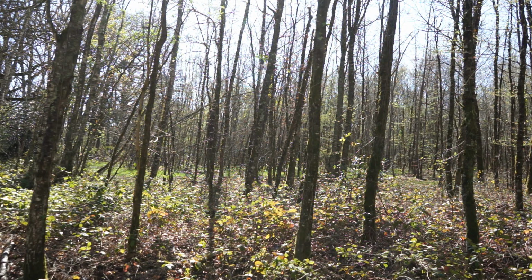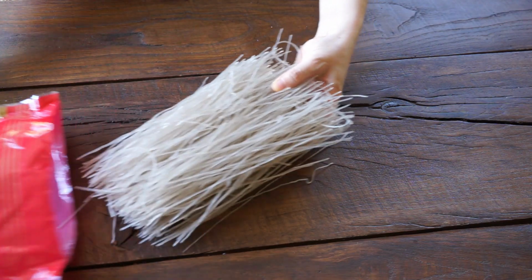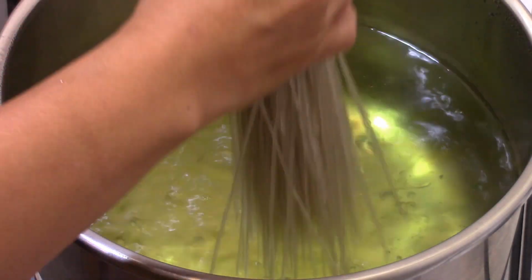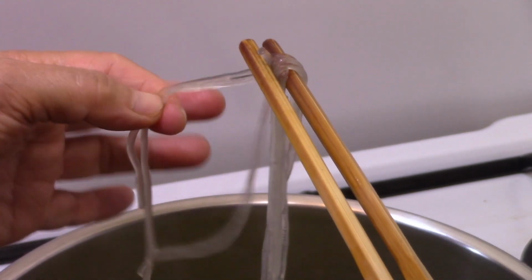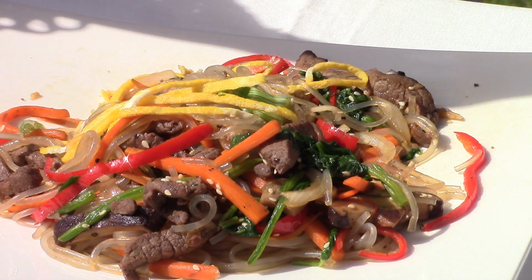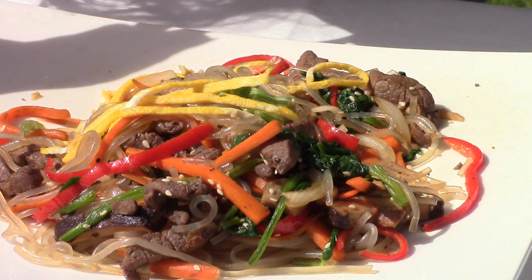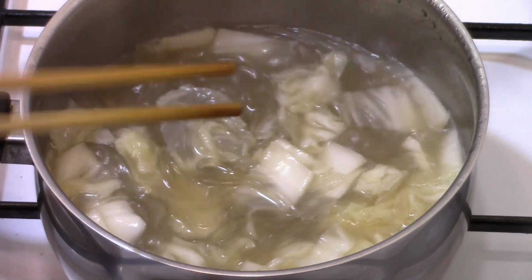Another kind of noodles is the sweet potato noodles. They are previously cooked in boiling water before being sautéed or mixed in a salad. For example, the Korean dish japchae is made with sweet potato noodles with vegetables and marinated beef. We can also find them in soups.